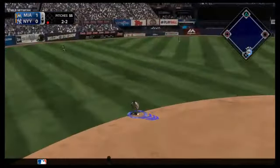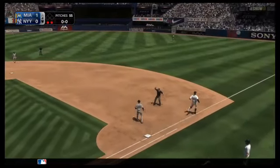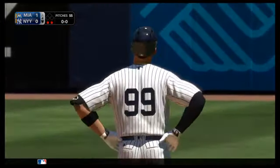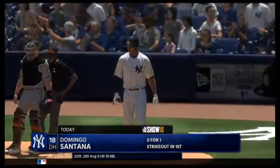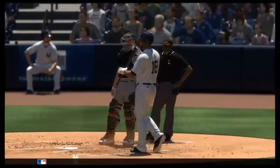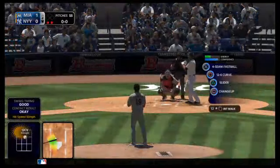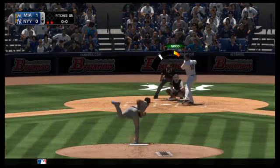Left side of the infield into the shift. Throw just in time as they get him by an eyelash. Now batting, designated hitter, Domingo Santana. 2 away in the inning, and Dan, it looks like this could be another 1-2-3 inning for him. Yeah, he has really found a groove on the mound, and it's been impressive to watch. It'll be interesting to see how long he can keep this dominance up.